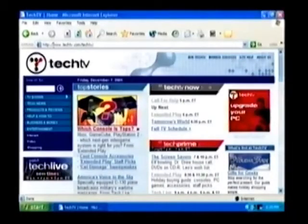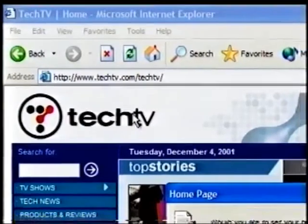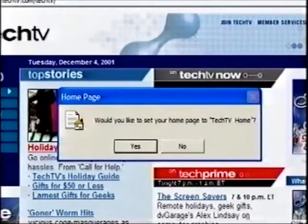Navigate in Internet Explorer to the page you want to make your homepage. Let's use TechTV.com. This is so easy. All you do is drag and drop the address bar icon onto the home icon like this. It'll ask if it wants to be your homepage. Just click yes. Then the next time you open Internet Explorer, your homepage is automatically loaded. Just like that. Now, the downside to that is you can only have one homepage.